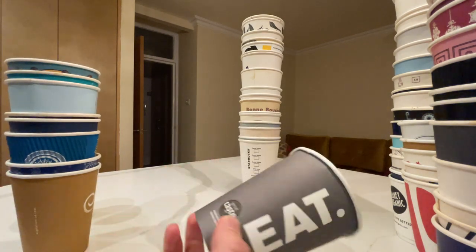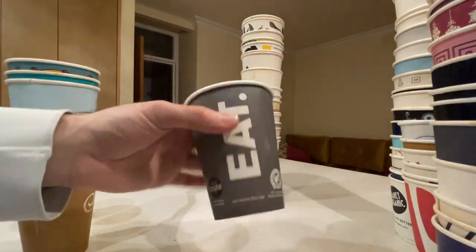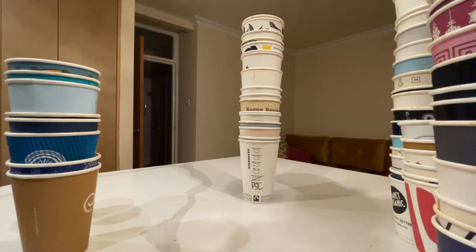Moving on, Eat. Very average, to be honest. It's just a painfully average place. They have good food, but average coffee. Very average coffee.